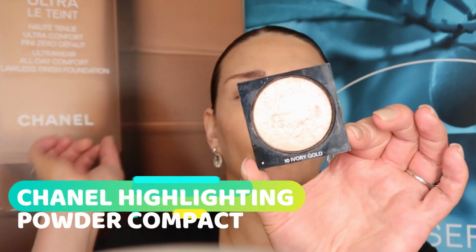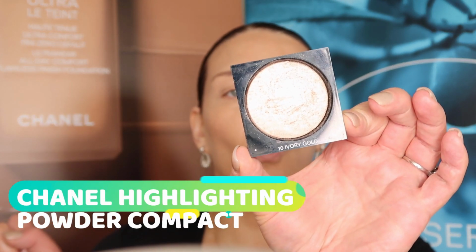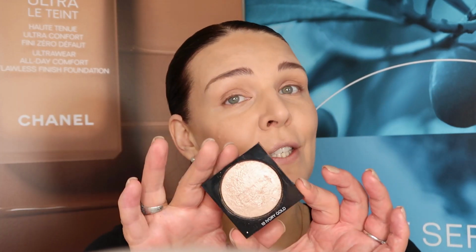Next step, I'm gonna use number 10 Ivoire Galore Poudre Lumière. It's a highlighter, and I sometimes like to use highlighter on my eyes, just like an eyeshadow, or I will put it right on my cheekbone, a little bit on my nose, and above my lips very little. But I'll tell you, I really like how this foundation looks. It looks amazing on me. Wow, if your skin is normal to dry, it's perfect.